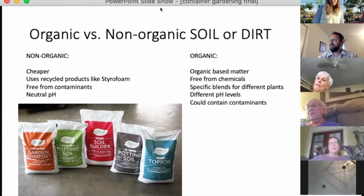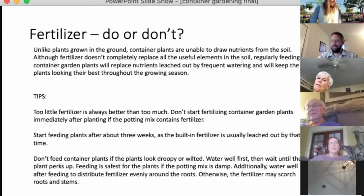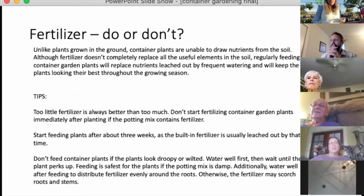So the next piece that people always ask about is fertilizer. Should you do it? Should you not do it? So unlike plants in the ground, and I included this slide, plants in the ground get nutrients from all kinds of things. If you fertilize your grass, they've just got natural nutrients. But plants in a container don't get anything like that. It's just what you put in the pot.